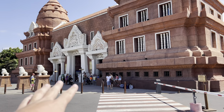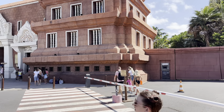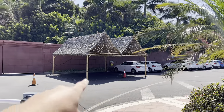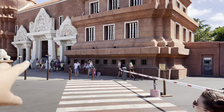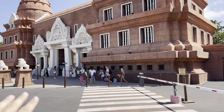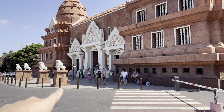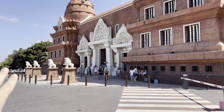You will see some different lines form outside. Normally the one, if you've got tickets that you've already bought in advance, will run along here. So you want to join the right queue. Make sure you're in the correct queue if you bought tickets in advance. If you still need to buy tickets at the kiosk, make sure you're in the queue for that.